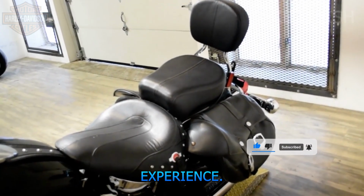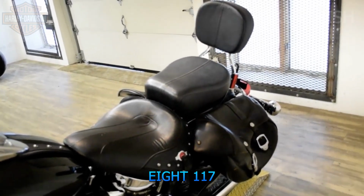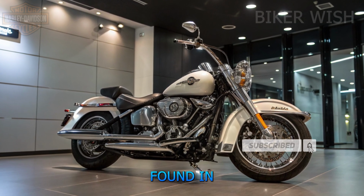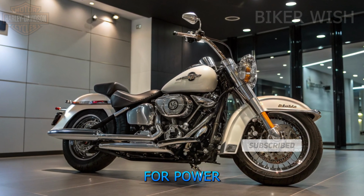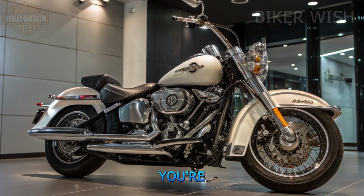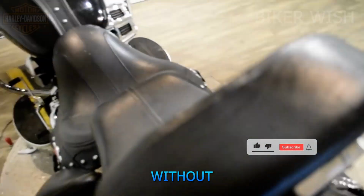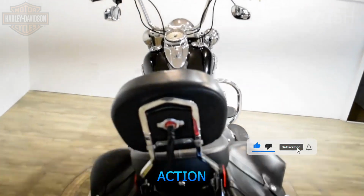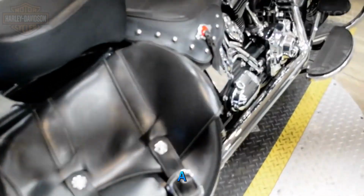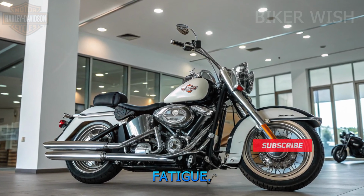And for riders who want to push it further, there's a Milwaukee-Eight 117 option, available via factory upgrade. That's the same engine found in Harley's CVO lineup, built for power touring with even smoother response and deeper growl. In either configuration, you're getting air and oil cooling, ride-by-wire throttle, and a motor that feels alive without being high-strung. The clutch action is lighter than in past models, and gear shifts are crisp and mechanical, like operating a well-built rifle.